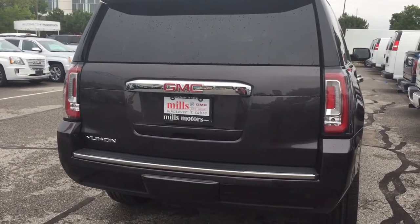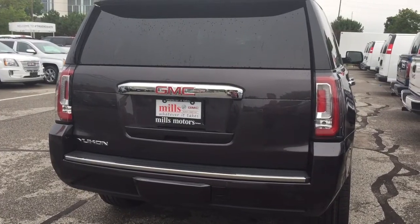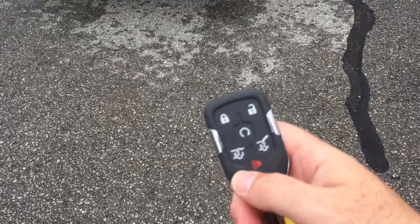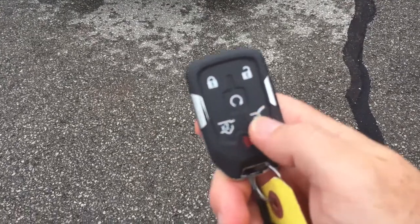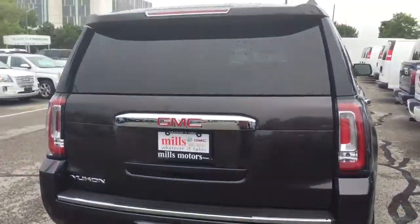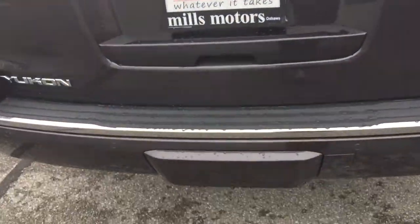And to get into this one, you got a button under the handle. I showed you the interior releases, or you can use the key fob. You can open up just the glass part by pressing this twice, or you can hold down there for a couple of seconds and open up the lift gate. But you got yourself a Denali Yukon.